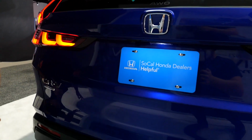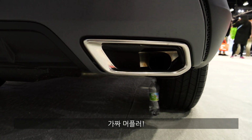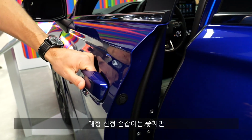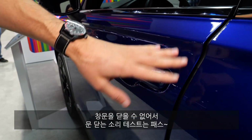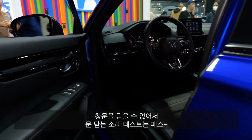Oh, and well, this is a case for the AFAP, the Autogefühl Fake Exhaust Police. We caught some fake exhaust here. These new massive door handles are very nice. The only thing is, when they snap back, that's always the thing that sounds weird with Hondas. I won't test the door closing sound today because I cannot close the window, then it would be unfair.